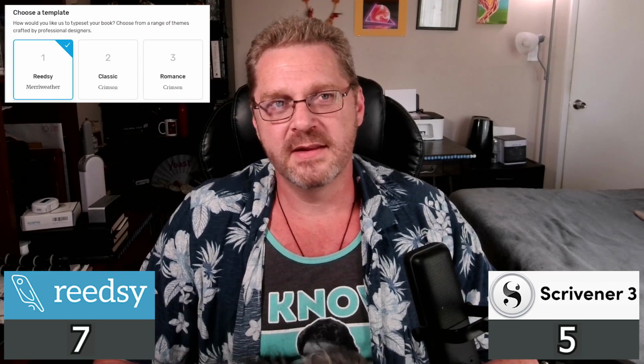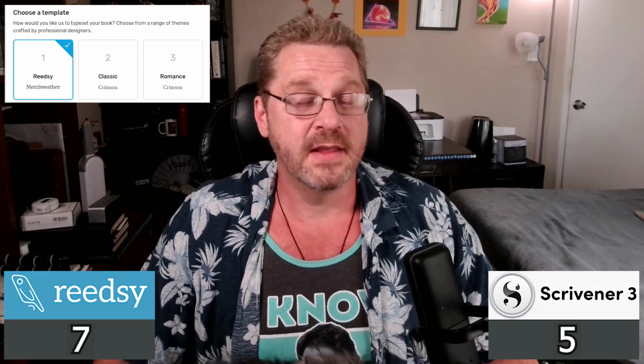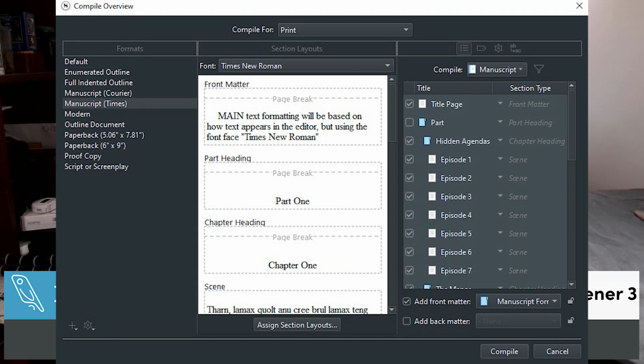And lastly, export formatting. Currently, Reedsy only has 3 different ways that it can export your book. Now they say they have more coming, but after 2.5 years, I haven't seen more than 3. But who knows, I might be seeing some soon. My point is that Scrivener has a plethora of options available. You can export your manuscript through a variety of ways in Scrivener.